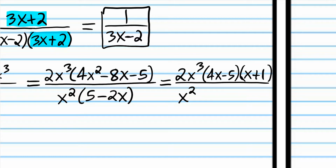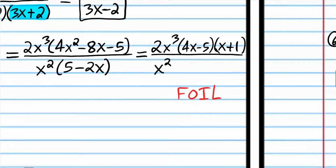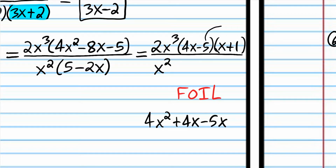So now we have to use FOIL. Remember FOIL. And we have to do FOIL on this product of binomials to see if we actually get to this expression here. So F of FOIL, 4x times x, is 4x squared. O of FOIL, 4x times 1, is 4x. I of FOIL, negative 5 times x, is negative 5x. And L of FOIL, negative 5 times 1, is negative 5.